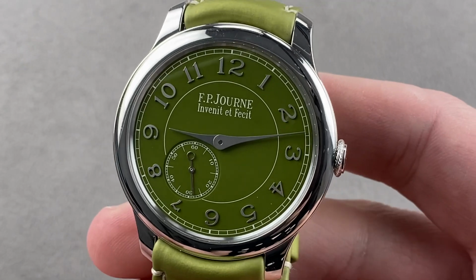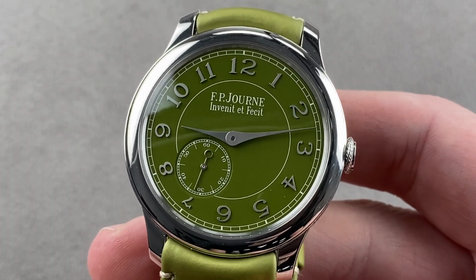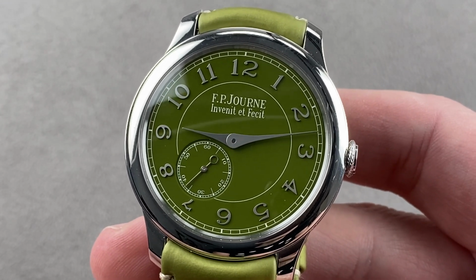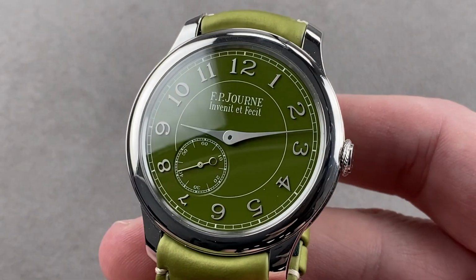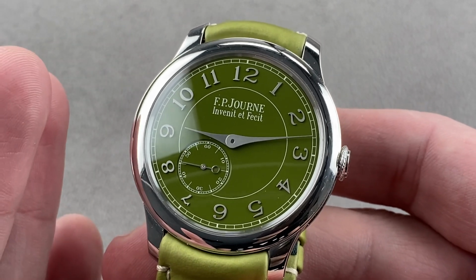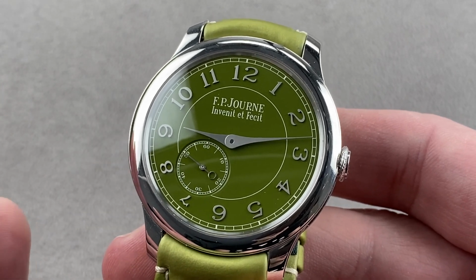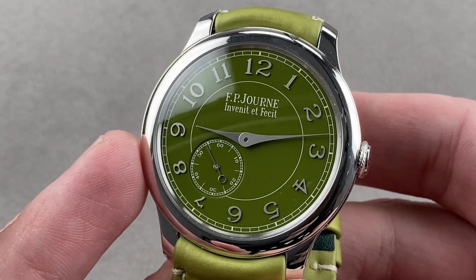In 2019, FP Journe opened his first Dubai boutique, and in 2020, he celebrated it with this. The FP Journe Chronometre Souverain Dubai Limited Edition, 40mm in platinum with green lacquered dial and applique white gold numerals, white gold hands, media blasted, a 99-piece limited series that combines the simplified dial of the Chronometre Bleu with a peerless color combination and the 40mm case size of the standard Chronometre Souverain.